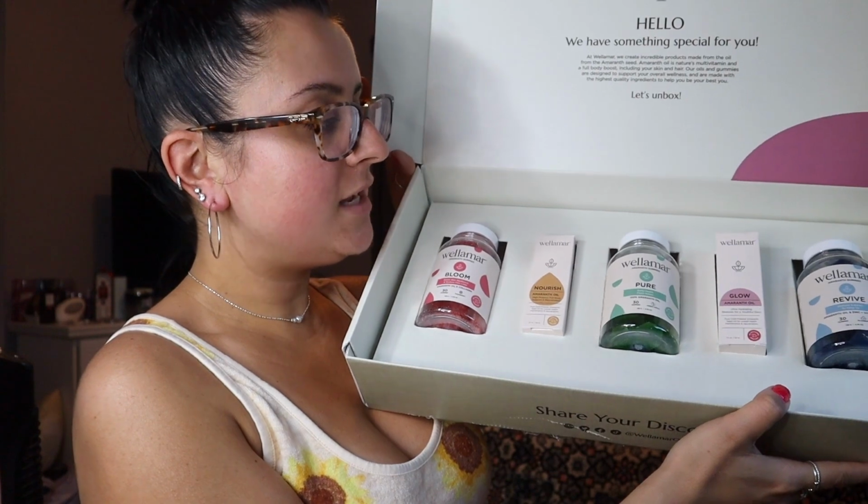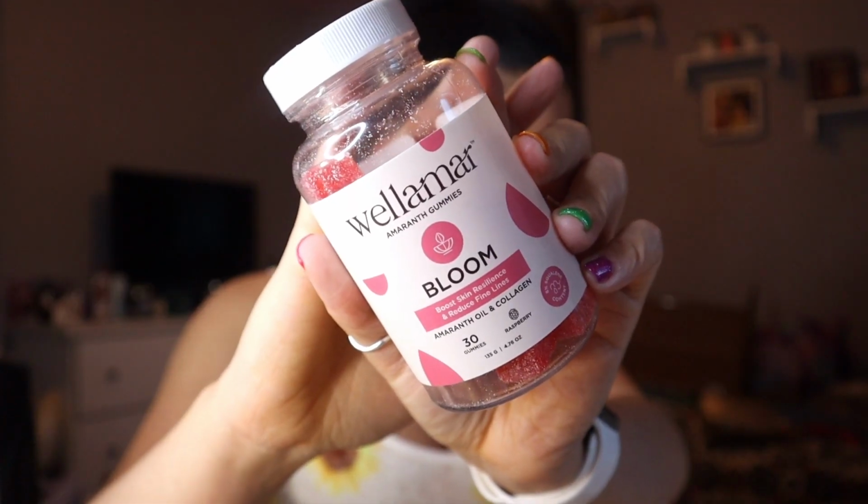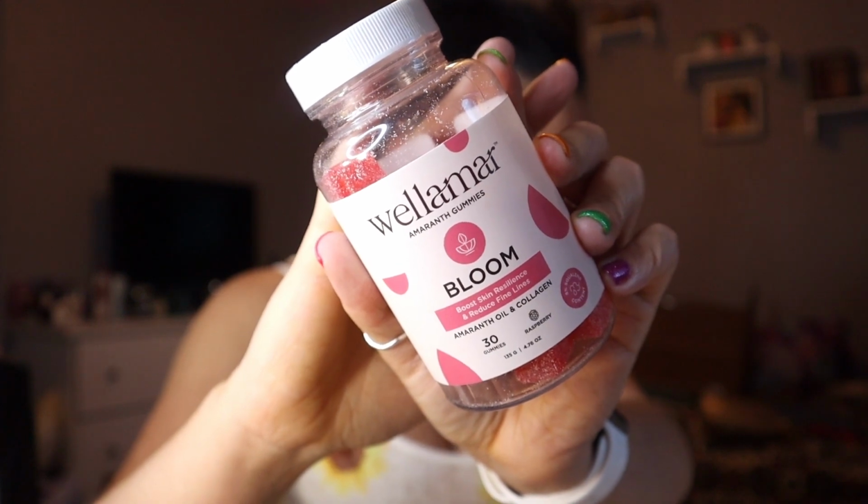We have 3 vitamins and then 2 types of oils. First up, we have their Bloom gummies, and these have collagen in them. Collagen is great for literally everything in your body. It's good for your hair, your skin, the elasticity of your skin, your nails, your muscles, your joints, everything. I literally swear by collagen.